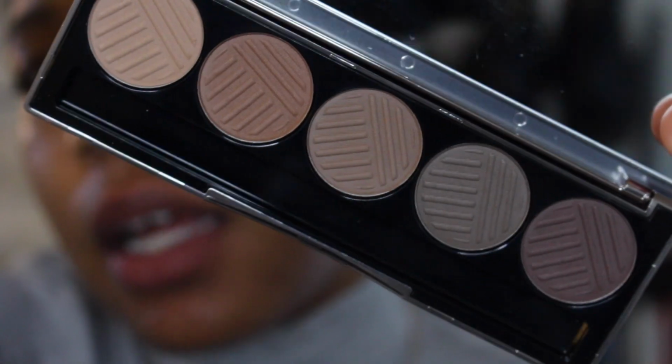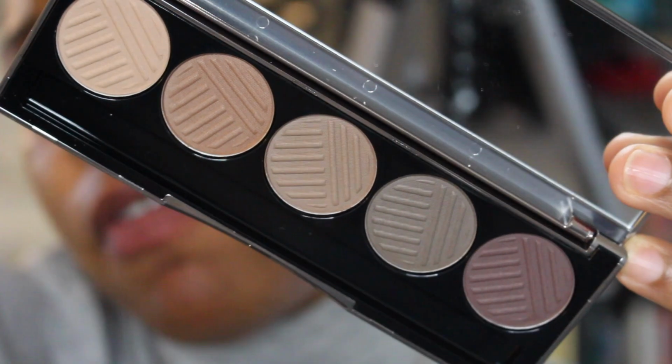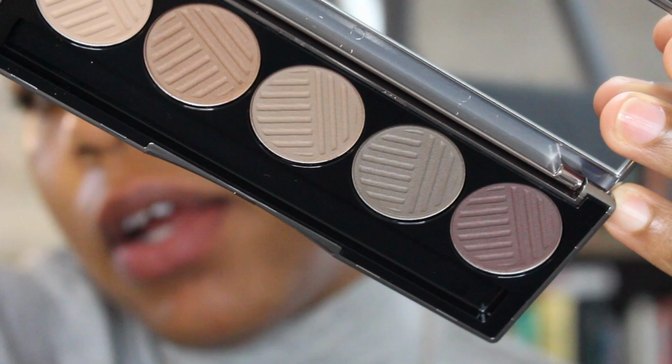This one here, I just wanted to bring you a look using the palette and a couple other additional products to bring you my daytime smoky look. So let's get into this makeup. Now that you're zoomed in a little bit more, this is what the palette looks like a little bit closer. It's really nice. It's very, very, very neutral.